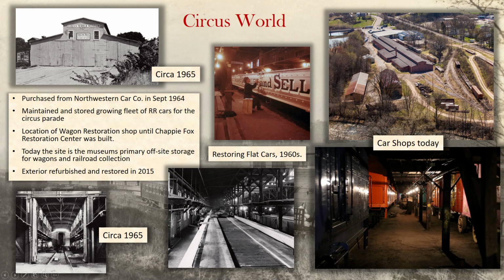But in 1962, Chappie secured a deal where we acquired around 11 rollable wagons from Walt Disney, some of our more prominent wagons. Disney was a big lover of the circus and used some of these wagons in his park out in California. Well, anyway, he sells them to us in 1962. And the next year, Chappie now has a nice group of rollable wagons in good condition. And he thinks, well, what better way to promote a circus museum than to have a circus parade?